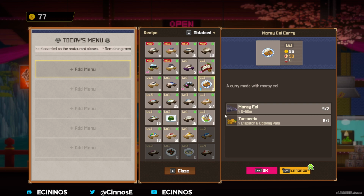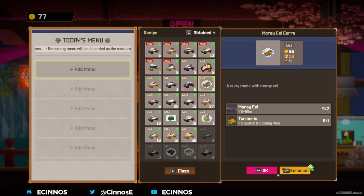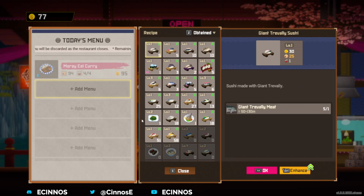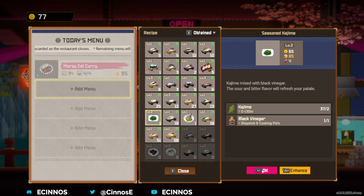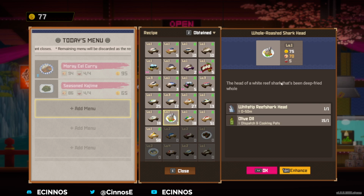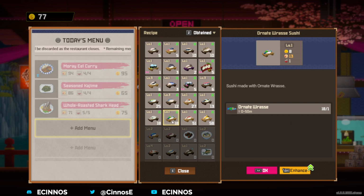What do we got here? Curry made with moray eel. Serve up one serving of it. The seasoned kajime. Try to do some bigger ticket items basically to make a little bit more money for the night. What else do I have here? Ooh, wow, red lionfish is doing. Wow. We're definitely getting a lot of those. Tiger shark sushi, what is it?